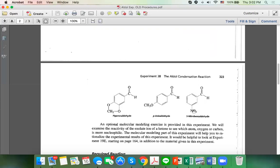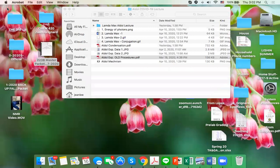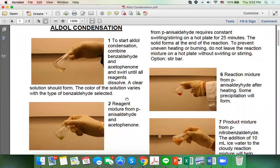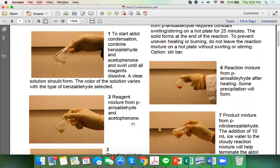And the procedure is really, really straightforward, okay? All you have to do, okay, now Ms. Jing will open up the photos now, okay? All right, solution. Okay, put the ingredients together, okay? Here we use acetone according to my old procedure, and you guys were using acetone, okay? And then you modified the type of benzaldehyde here, okay?